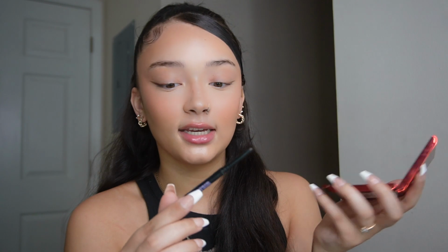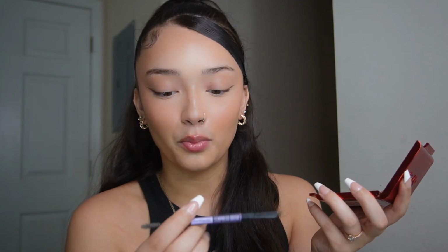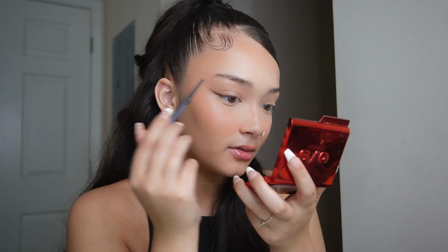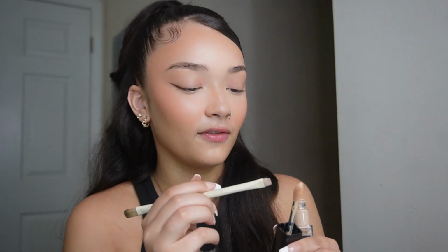So I'm taking the Maybelline Express Brow Pencil in the shade, what shade is this? Deep Brown. And I really have no specific way that I like to fill in my brows. And then I use the same concealer I used to conceal my face to do my brows.